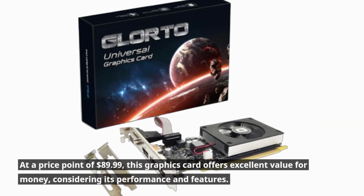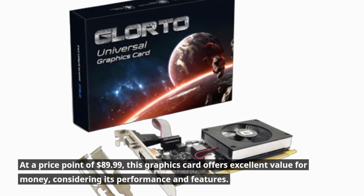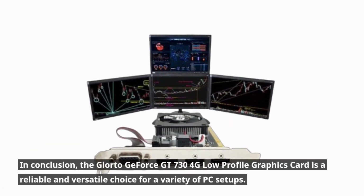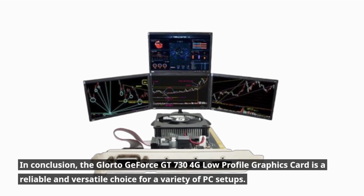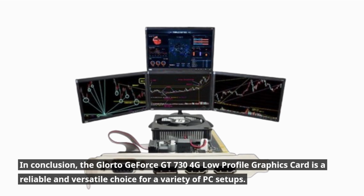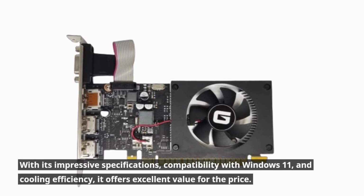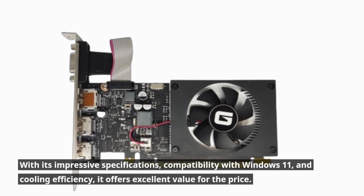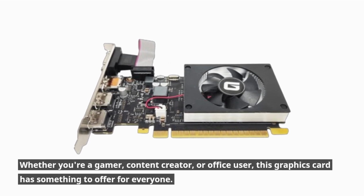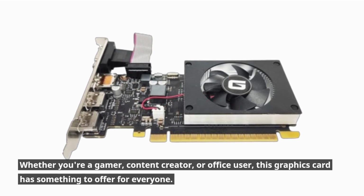At a price point of $89.99, this graphics card offers excellent value for money, considering its performance and features. In conclusion, the Glorto GeForce GT 734G low-profile graphics card is a reliable and versatile choice for a variety of PC setups. With its impressive specifications, compatibility with Windows 11, and cooling efficiency, it offers excellent value for the price. Whether you're a gamer, content creator, or office user, this graphics card has something to offer for everyone.